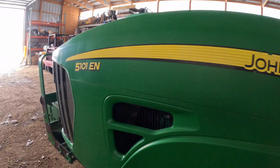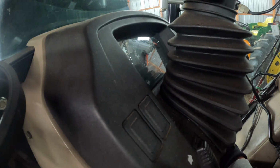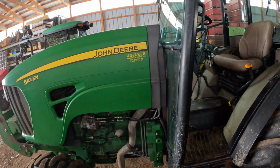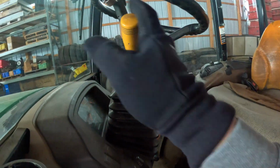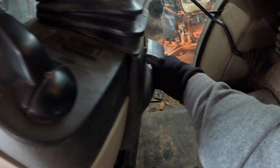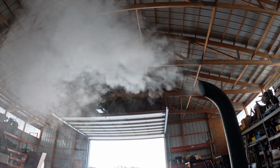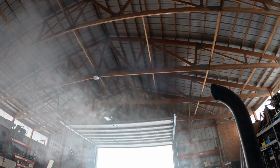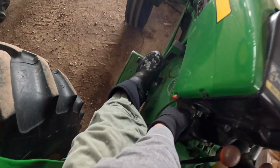All right, next we're going to check our 5101. It's in neutral, shifter's in park. Didn't know if that was going to go. Now we're going to do our 5525. Neutral, park. Last but certainly not least is our 2640, one of them. Get the fuel shut off in.